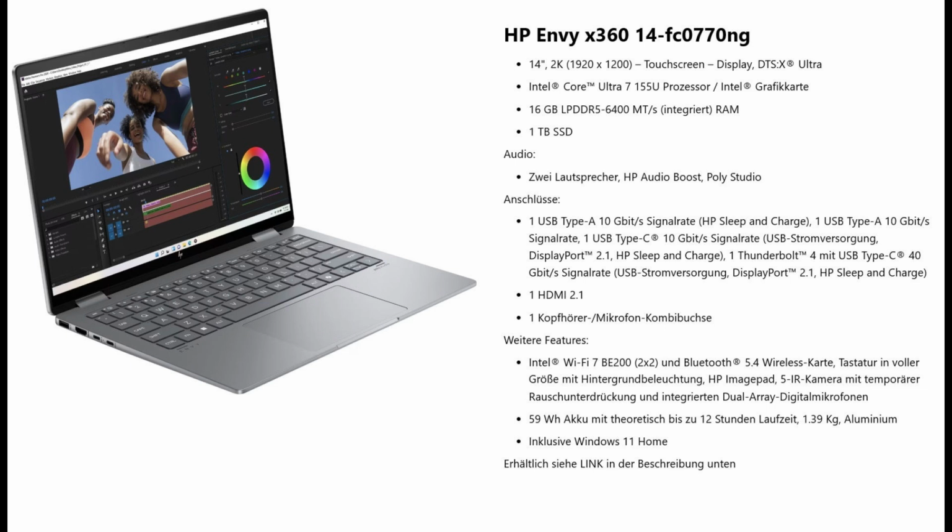So let's sum it up. The HP Envy by 360 fc0770ng comes across as a really successful combination. Fast processor with integrated AI, plenty of storage, a good display, all wrapped up in an elegant aluminum body. It ticks a lot of boxes.